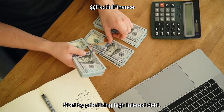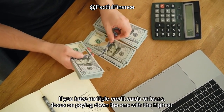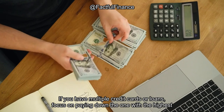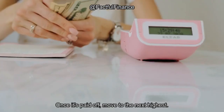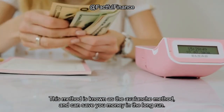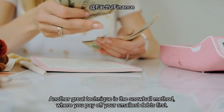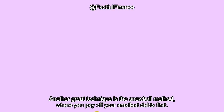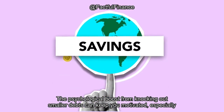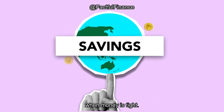Start by prioritizing high-interest debt. If you have multiple credit cards or loans, focus on paying down the one with the highest interest rate first. Once it's paid off, move to the next highest. This method is known as the avalanche method and can save you money in the long run. Another great technique is the snowball method, where you pay off your smallest debts first. The psychological boost from knocking out smaller debts can keep you motivated, especially when money is tight.